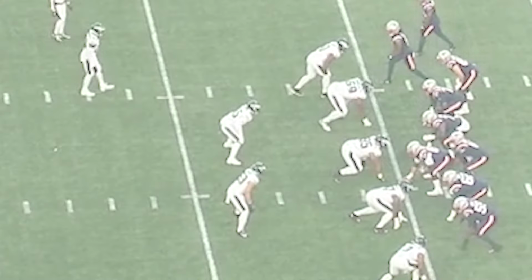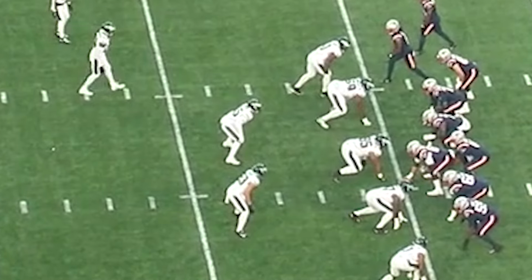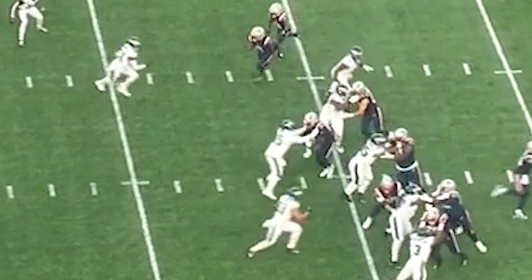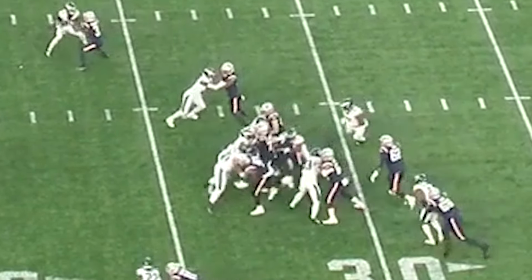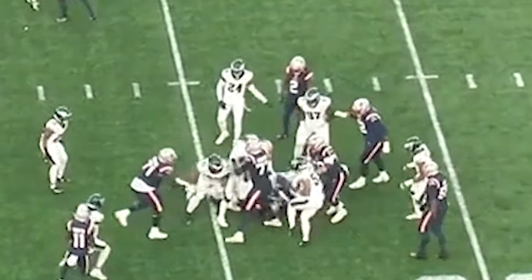Compared to this rep from Devin White, he never truly loads up his lower body and his strike timing is off. Notice how he has extended his arms way before contact. He's standing straight up and there's very little bend in his hips, knees, and ankles to generate power from. On contact, he's absorbing the impact and getting moved backwards instead of delivering a blow and setting the line of scrimmage. This is common in White's game.